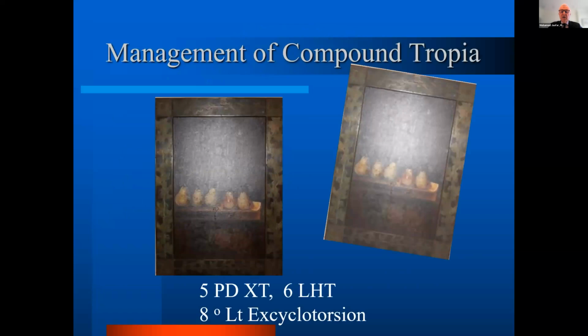This is not unusual to have a patient presenting with an oblique diplopia, vertical and horizontal, and also complaining about the fact that one image is tilted, and sometimes both images are tilted. This is how they see a painting in their house. One of them is tilted.